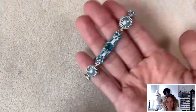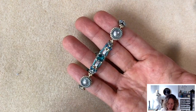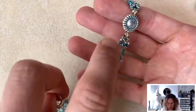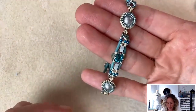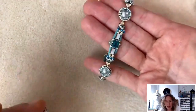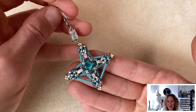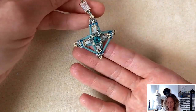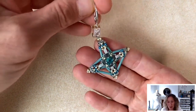So when I finished beading the bracelet, then of course came the question: what would happen if I put the Miyuki twist elements all around the Suwan rhinestone four ways? So what would happen if I tried to do that? And then I ended up with this funny shaped motif that became an earring.